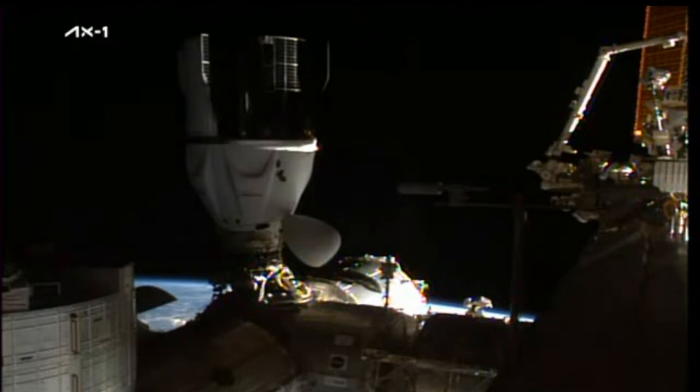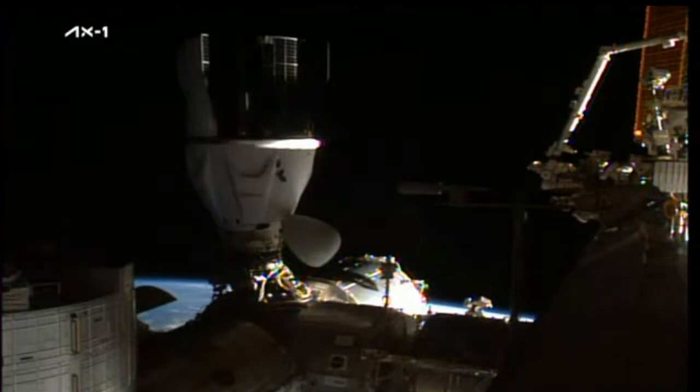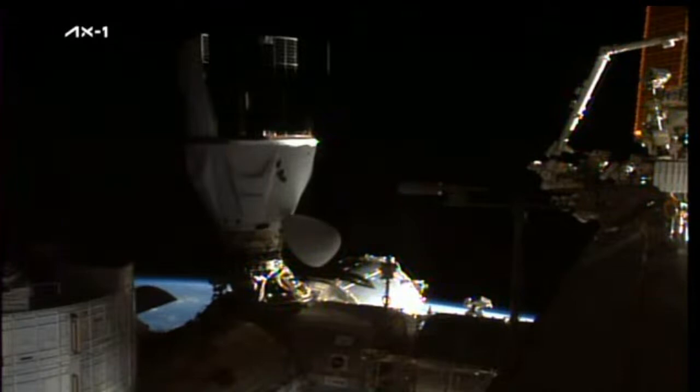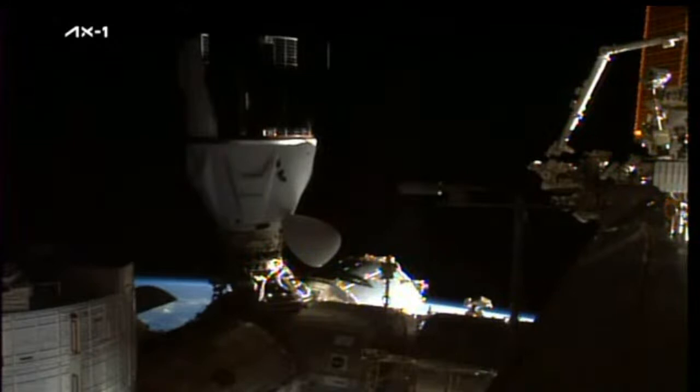Houston, station on the big loop. A-pass equalization valve is open for 75 seconds, now closed at GMT 1255. Copy. We will take care of the leak check from the ground, give you a heads up here in just a little bit. Copy.